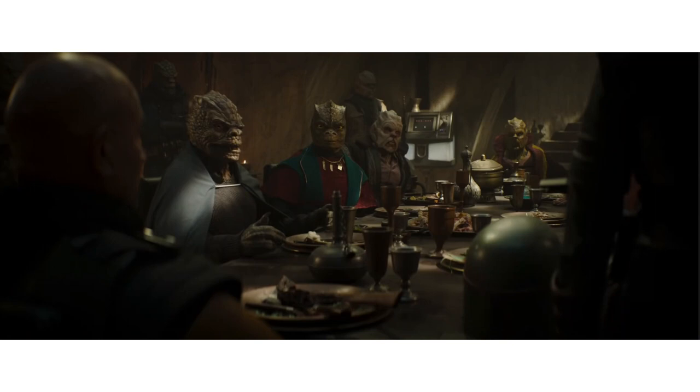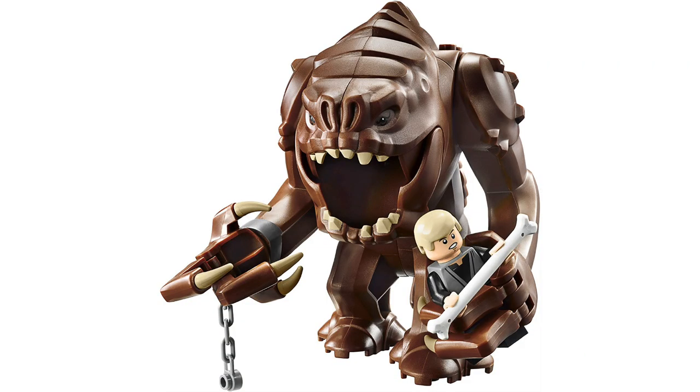But those would all be great, obviously. And then obviously, I put the Rancor on here. It could be Pateesa from the original Rancor. Maybe it's just the corpse. Maybe it's the one from the Bad Batch. I guess we'll have to wait and see.